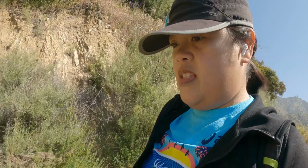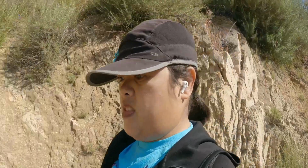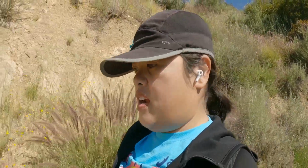Now there isn't much shade here, so definitely recommend to come early in the morning, or towards the evening-ish, when the sun's not too hot and bright, especially in the summers. You could definitely come when it's cloudy. But yeah, that's just how the trail is here from what I can tell.